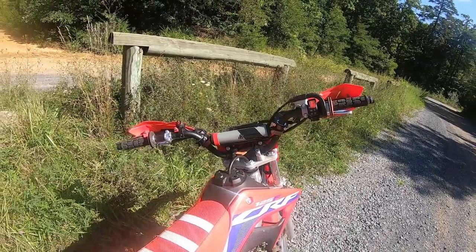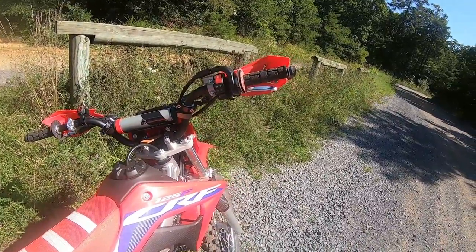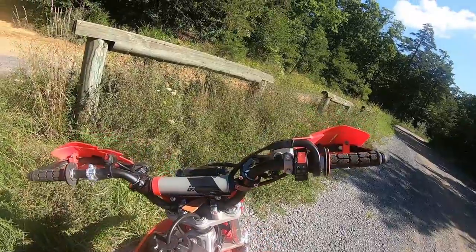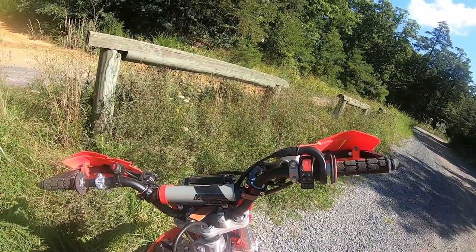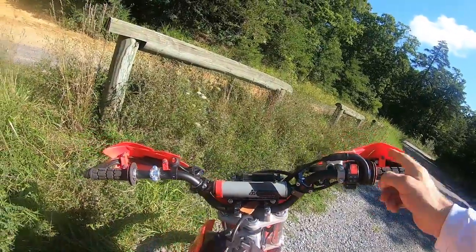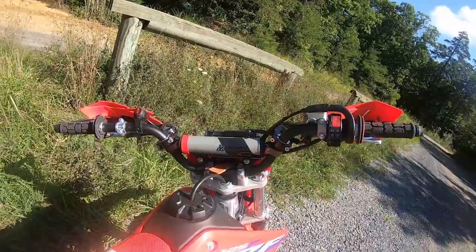So the first set of mods I took care of were the handlebars. The stock handlebars are okay for regular trail riding, but I wanted something a little wider, taller, and stronger. So I went with these Tusk 110 pit bike handlebars from Rocky Mountain ATV. They're just the same width as my KTM 300 handlebars that come stock on that machine.